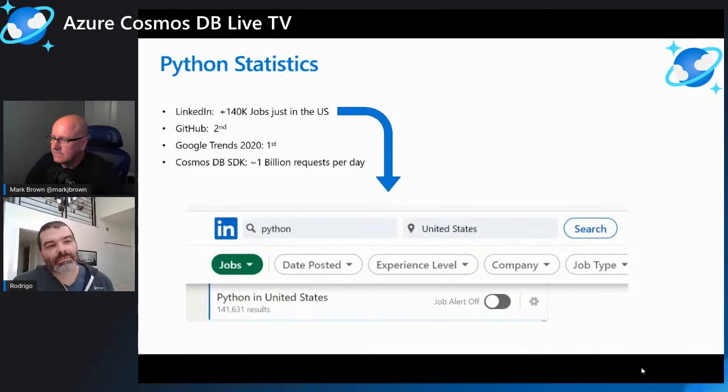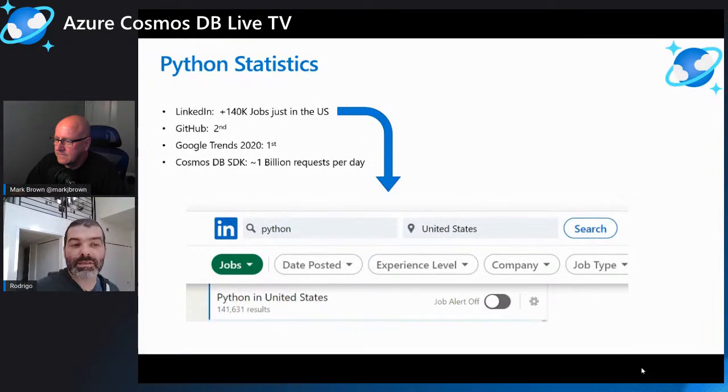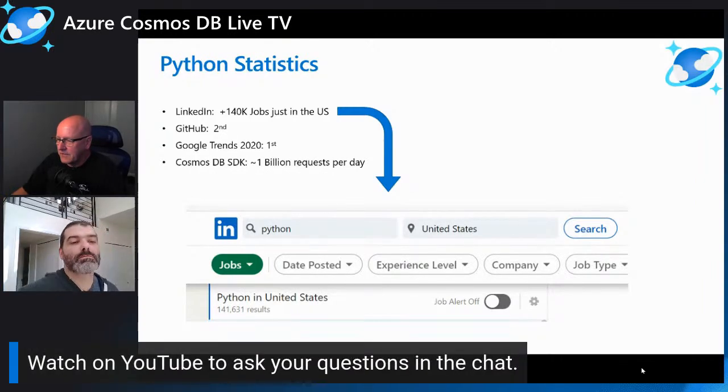So Python statistics. Today we have more than 140,000 Python jobs just in the US. It's a simple search. If you search LinkedIn, you'll see that Python is trending. Python is the second most popular language on GitHub. That's a GitHub statistic. And also, I was checking Google Trends, and last year Python was the first language in all searches on Google. It's quite popular these days, isn't it?